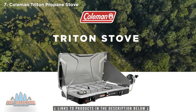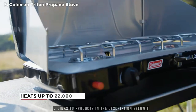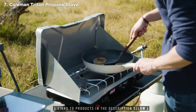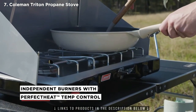Introducing the Coleman Triton Stove. This is a classic multi-purpose stove fit for all outdoor adventures. The Triton has a large cooktop that easily fits up to two 25cm pots or pans side by side. And our patented Perfect Heat technology means each burner's flame can be easily adjusted for the ultimate in cooking control.